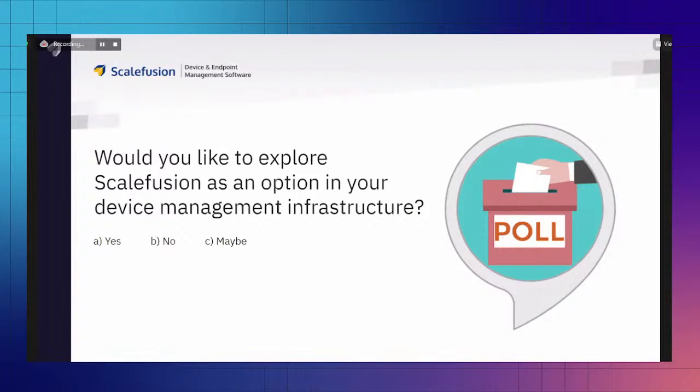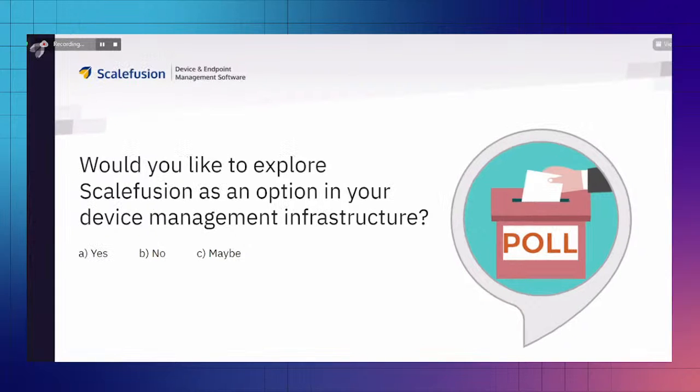Now that I have finished the presentation and the live demonstration, I just wanted to get a poll, the second and the last poll. Would you like to explore Scalefusion as an option in your device management infrastructure? Let us know if it's a yes, no, or a maybe. We have 30 seconds left for this particular poll.